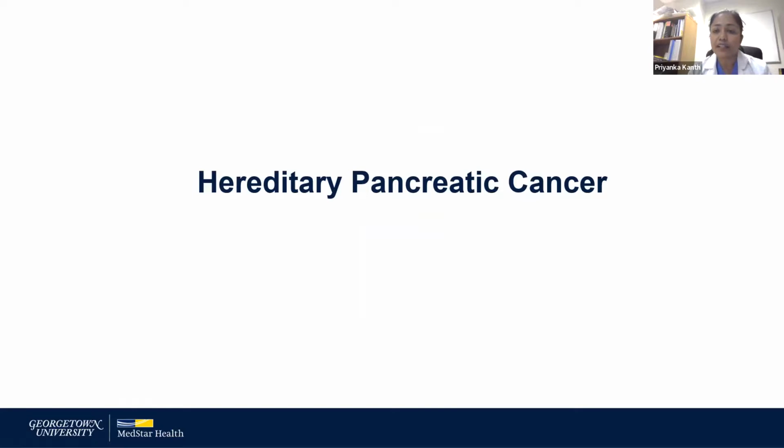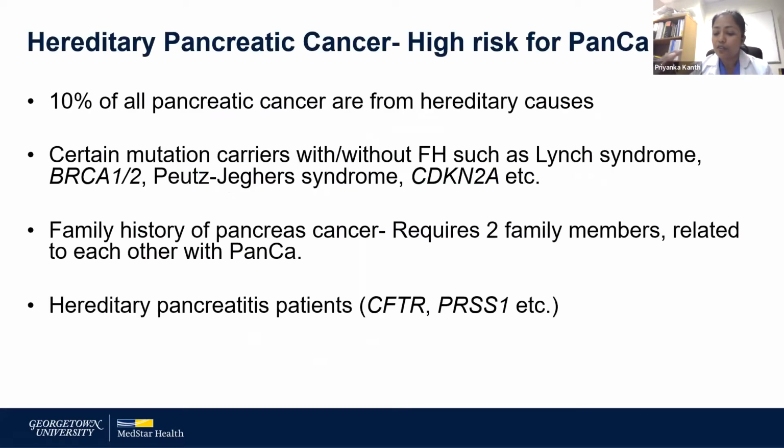The next one is hereditary pancreatic cancer. There are groups of patients who carry the risk for pancreatic cancer. So 10% of all pancreatic cancers are from hereditary causes. Certain gene mutations, such as Lynch syndrome itself, BRCA1 and 2, Peutz-Jeghers, etc., can carry higher risk with or without family history. And there's some debate going on about this, but these patients technically can be screened. The other group is patients who have a family history of pancreatic cancer, but it has a specific condition. You need 2 family members related to each other, but they may not have any known genetic mutation. And then there's a third group, hereditary pancreatitis patients carrying certain gene mutations, who get screened after a certain number of years or based on their family history.